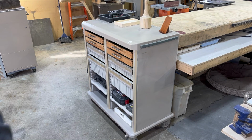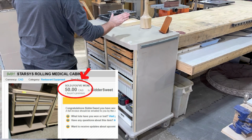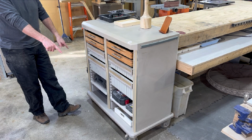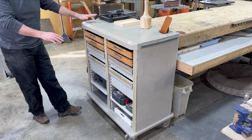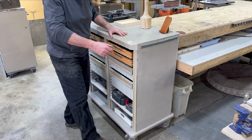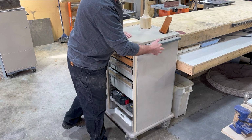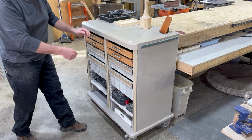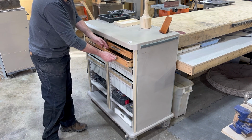This is another good example of an auction find. This was actually a hospital cart. Really good heavy-duty casters on it. That is very well built. It's solid. Got a plastic top. It's even got a little slide-out table there. Came with the 4 drawers, which I needed more drawer space, so I just built these wooden drawers up here.